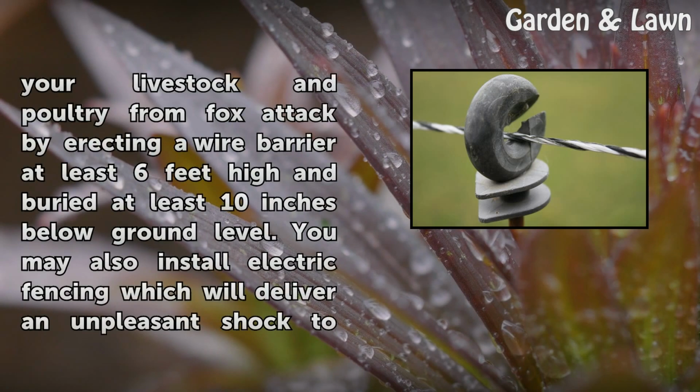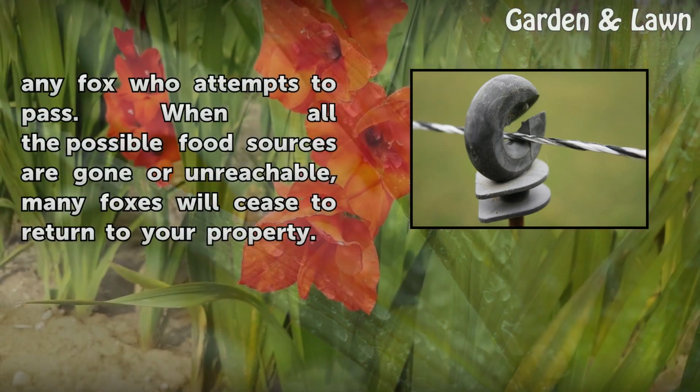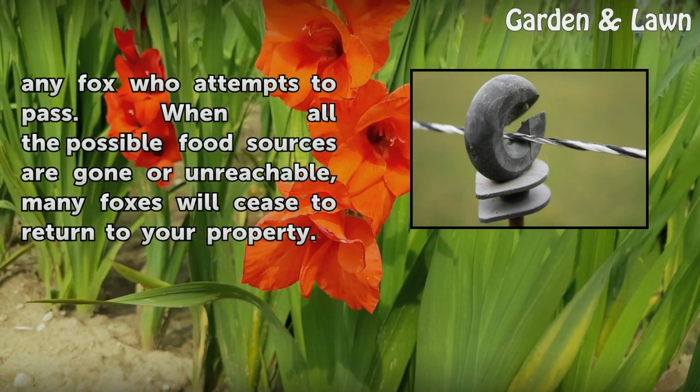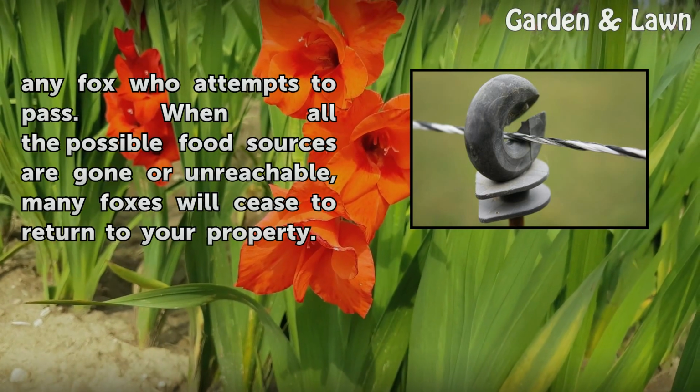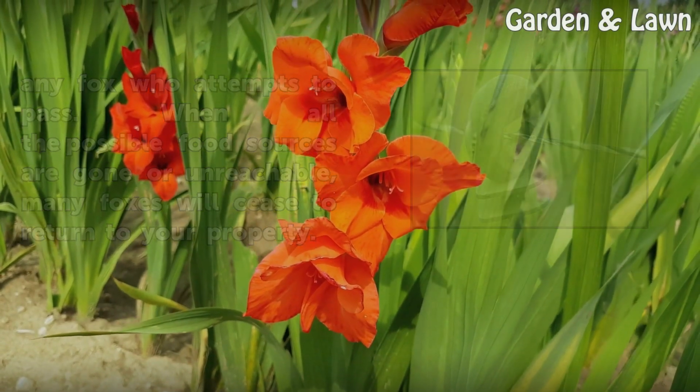Protect your livestock and poultry from fox attack by erecting a wire barrier at least 6 feet high and buried at least 10 inches below ground level. You may also install electric fencing, which will deliver an unpleasant shock to any fox who attempts to pass. When all the possible food sources are gone or unreachable, many foxes will cease to return to your property.